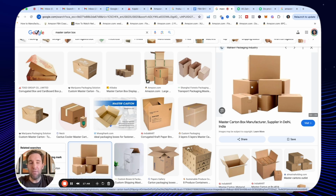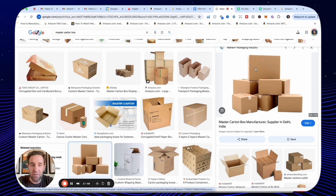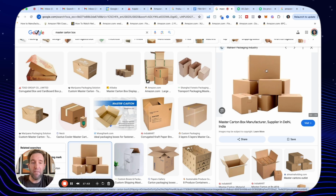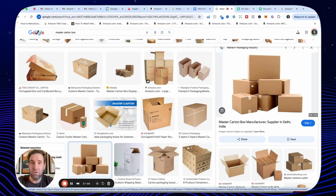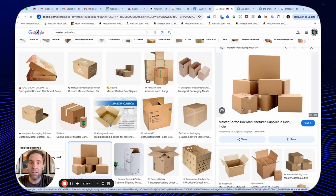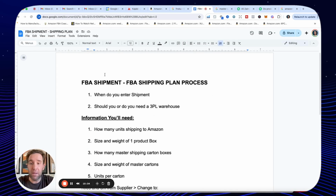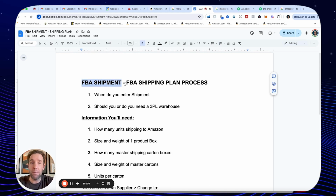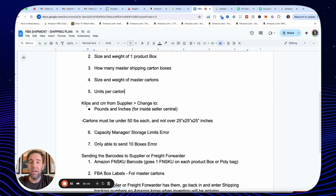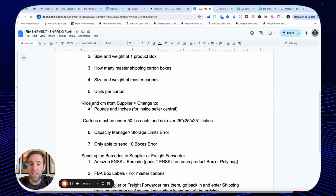Usually for 500 products, if you're sending 500 products to Amazon, it's usually going to be like 50 of these cartons of 10. So when you enter your shipping plan, you would tell Amazon, I have 50 of these bigger boxes, master shipping cartons or FBA boxes. Each one contains 10 products, okay? And you'll need to know that information for when you go to do the FBA shipment creation or the shipping plan. So get all this information from your supplier, okay? And then they're going to give it to you in kilos and centimeters. You're going to need to change this. Just use Google to convert into pounds and inches.